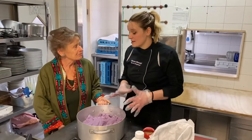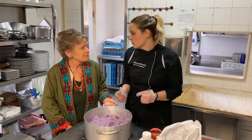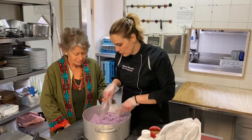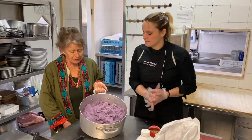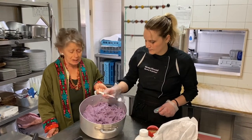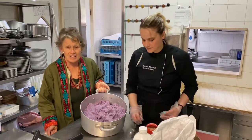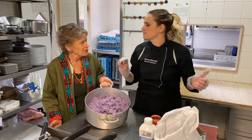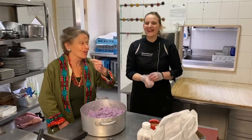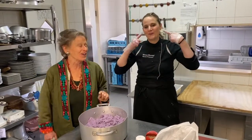Poi eventualmente se il ripieno risulta troppo duro si può aggiungere un po' di panna, però in questo caso è morbido. She said if my filling were a bit too stiff, I would add a bit of cream. But it's the right consistency, so I'm not adding any cream. Perfect! Perfetto! Buono! No! Buonissimo!